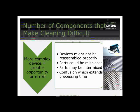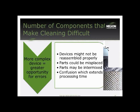Another part that may make components cleaning difficult is that we need to make sure that devices are reassembled properly. And if there are a lot of parts, they could be misplaced or intermixed with other devices. This can cause a lot of confusion, which may extend the processing time. And that is very difficult in healthcare facilities as they are processing hundreds of devices every hour.